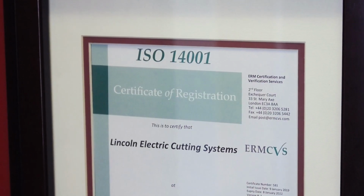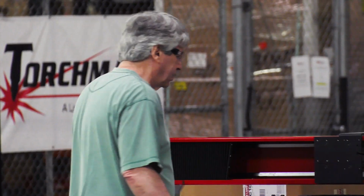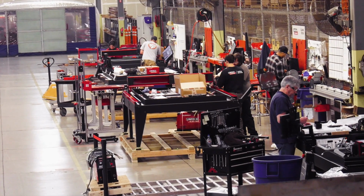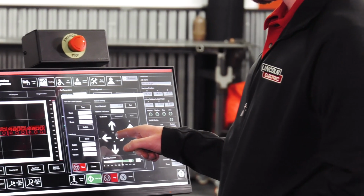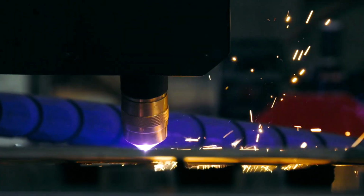We'll show you how our recent ISO 14001 certification relates to our larger environmental management goals and how our facility fits into the Lincoln Electric's larger global manufacturing strategy. You'll even get to see some sparks fly while you're here.